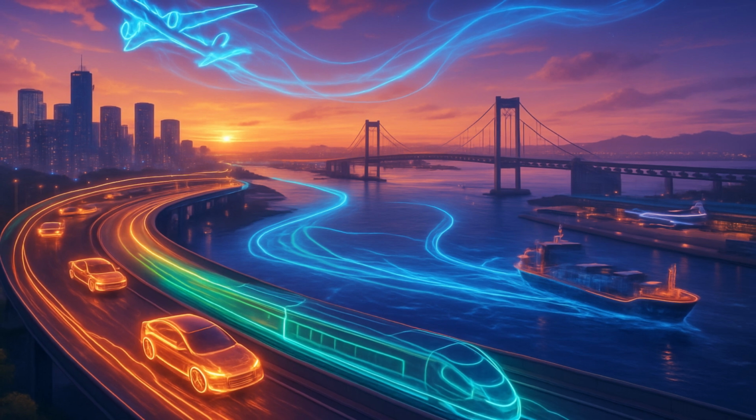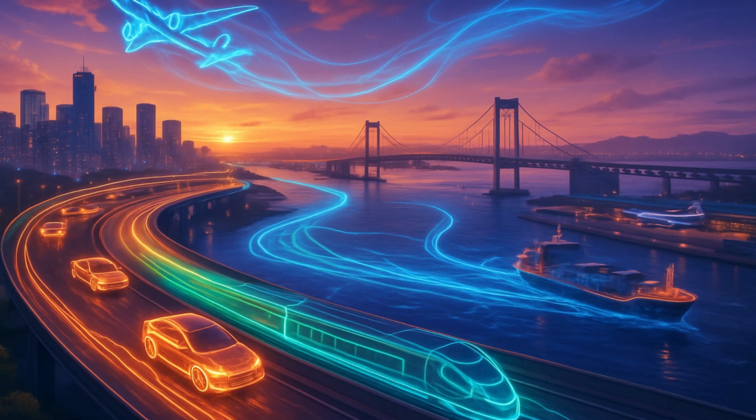The quantum revolution isn't coming. It's already here, and it's going to be incredible.